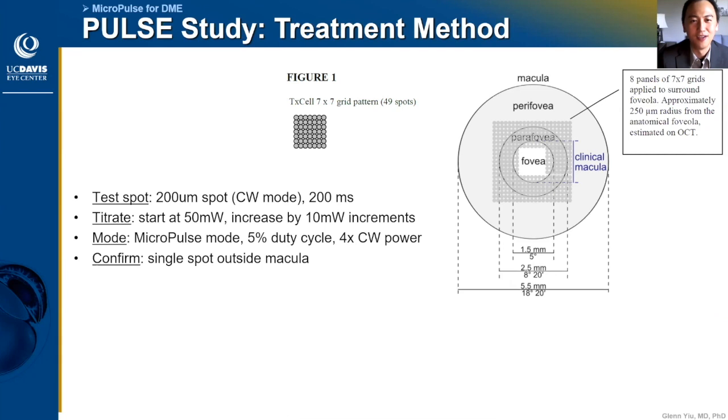Then we do another single spot, since you're about to apply 49 spots in rapid succession. We do one spot outside the macula as well, in that MicroPulse mode, to make sure you're not creating a burn. And then we'll switch to the 7x7 grid with 0 spot spacing.